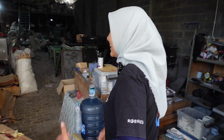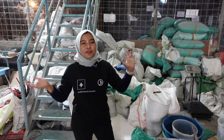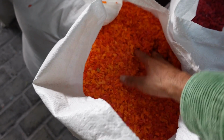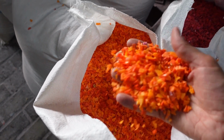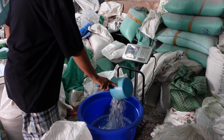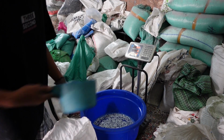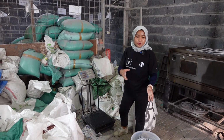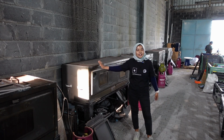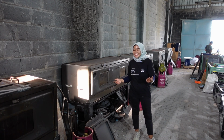Okay, let's go. Okay, so we start here. Here is our storage for plastic waste. Here is HDPE, and this side is for PP. We will weigh the composition here, after we mix the color and decide how much plastic we will use.